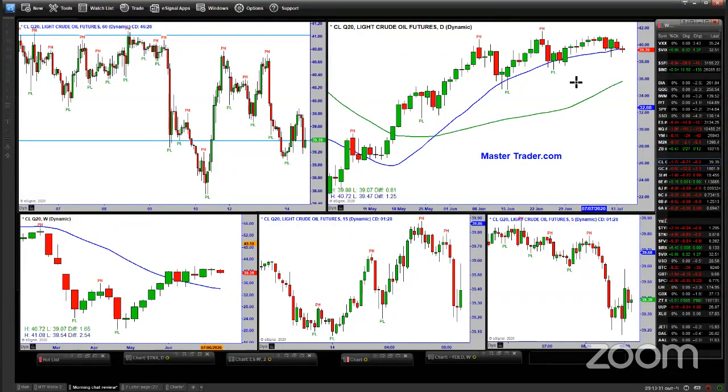Oil down a bit here. Looks like it's starting to get that rounding kind of a top there. So if the markets fall apart, relatively speaking, this should start to come down as well. It's just typically the way it's going to be.